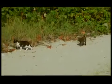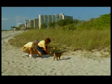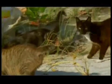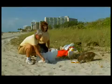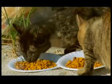Come on, kitties. The ones that survive seem healthy enough. It's just that a lot of people consider them pests, and in some places they're exterminated. But groups such as Cat Network and Alley Cat Allies work towards a middle way, to feed the cats, but also to stop them breeding.